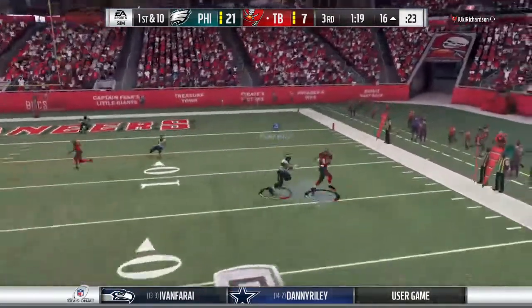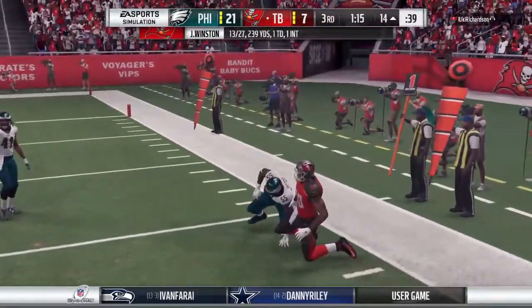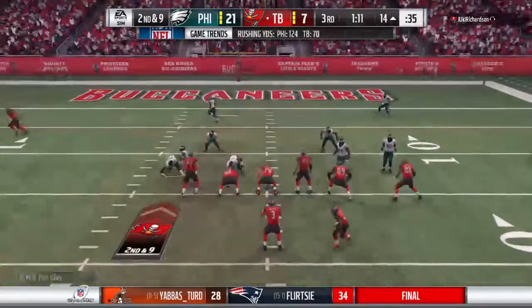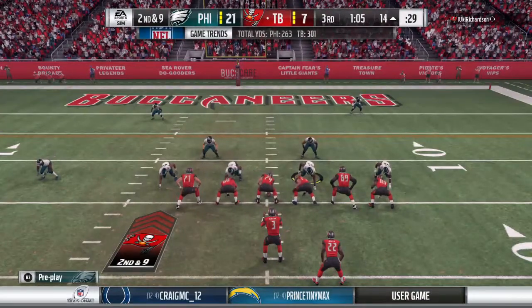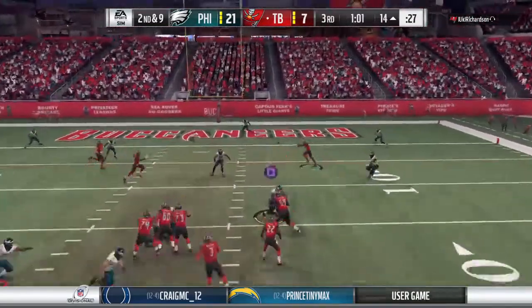On 1st and 10, Winston. And a quick throw here, that's complete. And he'll get him inside the 15 down to the 14-yard line. Just a yard on the catch there. It'll be 2nd and 9. Not a big window to throw. Coverage wasn't too bad there. Yeah, they had him under wraps pretty well, but somehow he was able to muscle his way open and catch the ball.